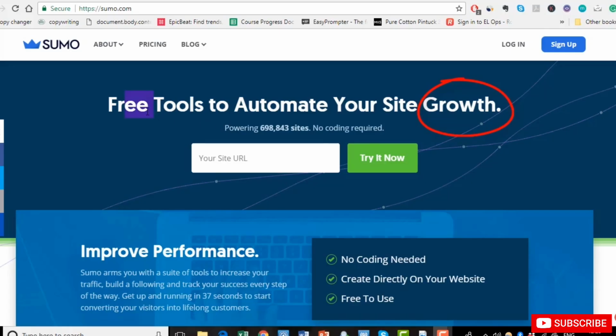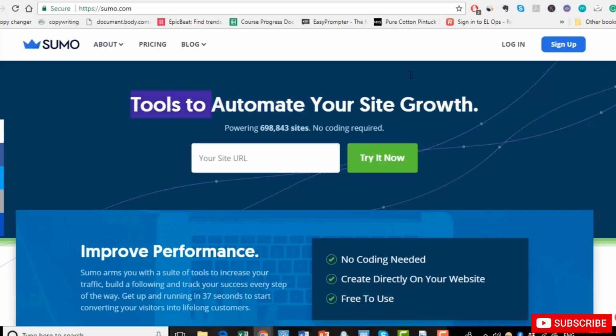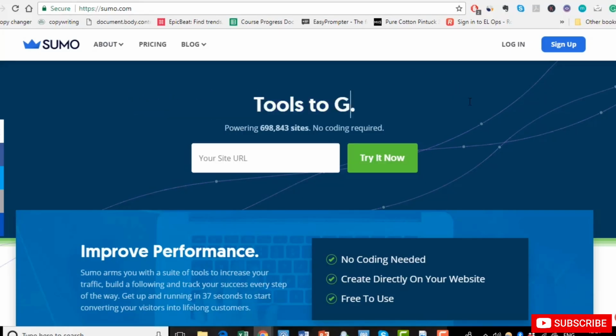So let's take out some of the power words here and see what it looks like without them. Let's put tools to grow your site. It's very clear. It tells you what you're going to get if you put your site URL in there, but it's not really that compelling without the power words.